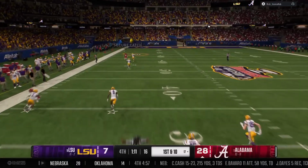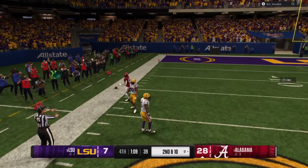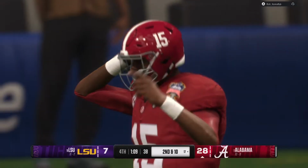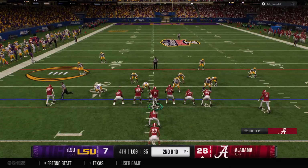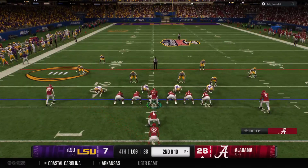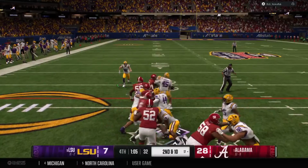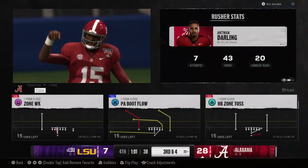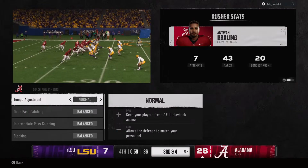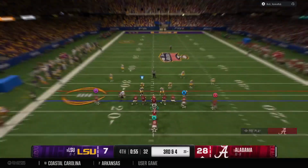He's looking deep here. Incomplete. They cannot connect on the deep ball. Now the defense better be aggressive here themselves. Clearly we're seeing an approach by this offense that they're going to attack downfield. Probably saw something in the first half that they could take advantage of. They come out early and try to hit it for a big one. Third down coming up after that running play.